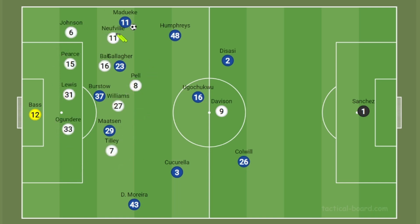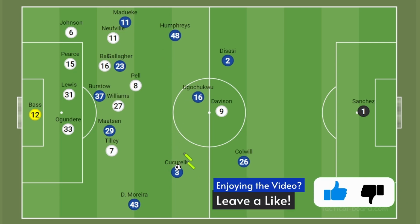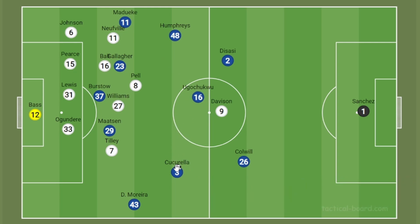Say the defence is defending this right hand side of the pitch like this. If we want to play the ball to the other side, we do something like this. Noni to Leslie, Leslie plays it to Cucurella. It's that second pass that's important, so let's focus on it. When Ugochukwu plays this pass to Cucurella, he plays it onto his natural foot here, so he can take one touch on the inside of his left foot, then immediately set Moreira off with a ball down the line, before the defenders can fully get across and settled.